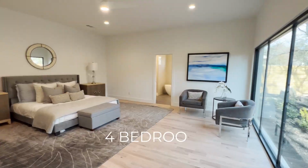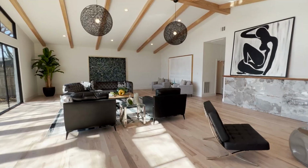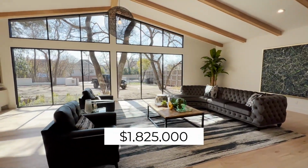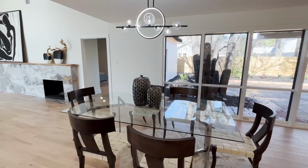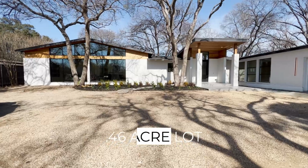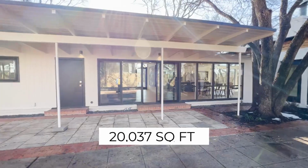Yes, this is actually a 1954 home that has, like Sergio mentioned, been completely remodeled. It's a 4-bedroom, 4.1 bath with a 2-car garage. It's 4,541 square feet. It's currently listed at $1,825,000, which comes out to $402 price per square foot, and it's sitting on a 0.46 acre lot, which is roughly 20,037 square feet. Yeah, that's almost half an acre, like I mentioned, and it's privately gated, so that's what I meant. I think I said privately held, but anyways, can't wait to show you guys.